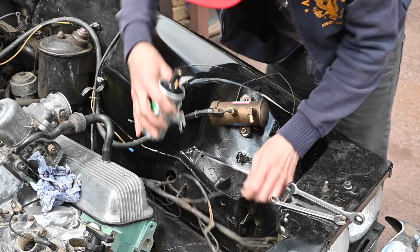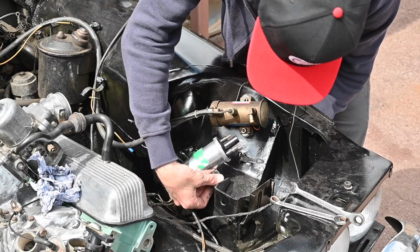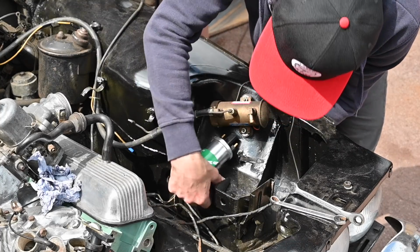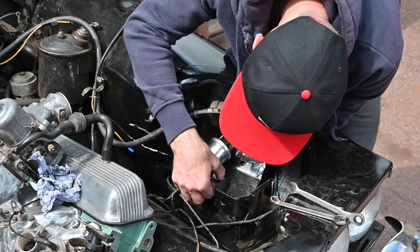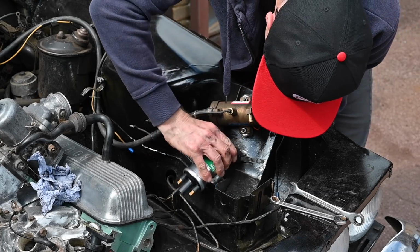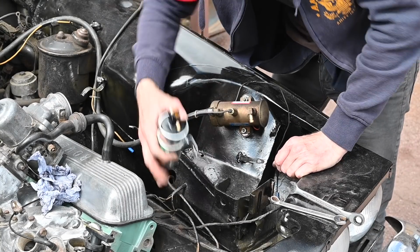Now, I couldn't find the original nuts and bolts, but handily, having stripped down 2 engines, I've got quite a lot of spare ones knocking around the place, so that can sit in there. That doesn't seem right. Why does that feel wrong now? Yeah, it clearly is wrong because you can't get the HT lead onto it. That doesn't look very good either, really. How on earth did this go? I need to go and find some old photos of this engine bay.